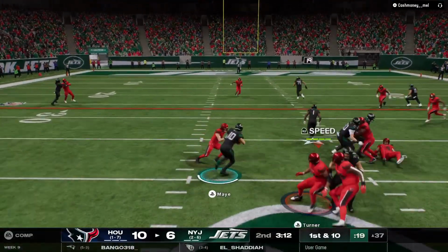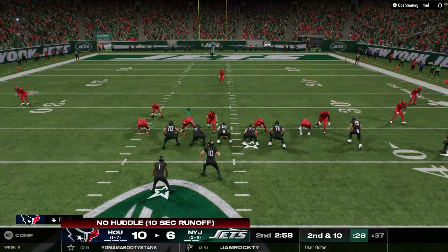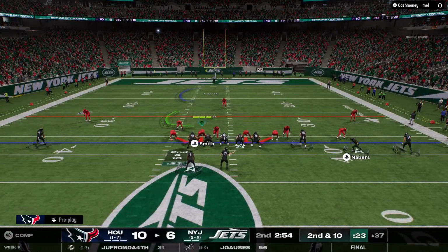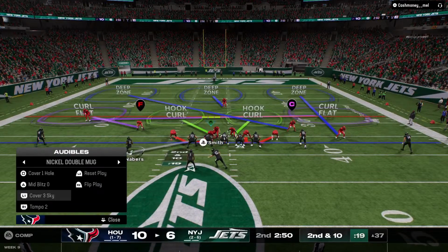First down, he keeps it left on the option. And the plunge up the gut yields nothing there. Moving quickly, trying to get set again. No gain on the play. 2nd and 10 at the 37-yard line.